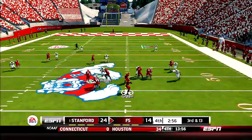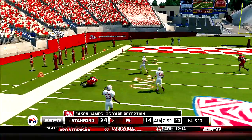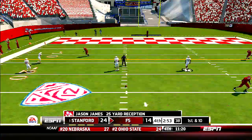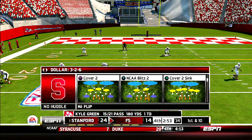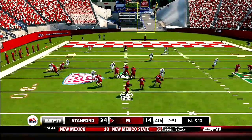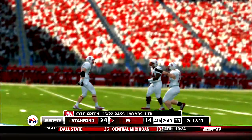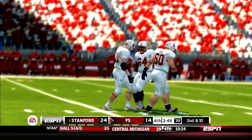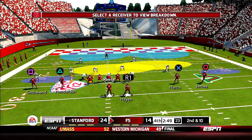Down by 10 here, Green drops back in the pocket. Green throws the one there to James, and James gets a 25-yard reception. Big play there. Where was our defense on that one? I don't know. But they do a no huddle here. Green drops back, throws this one there, intended for Henderson. James there, intended for the reception.